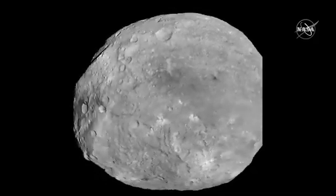OREX has processed its next image. Position uncertainty is 0.6 meters. Wow.